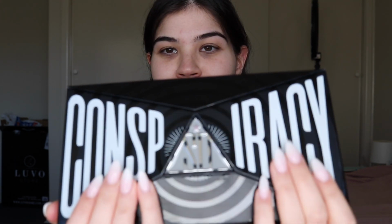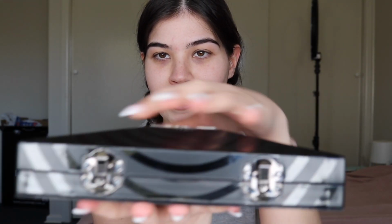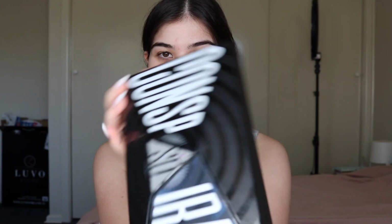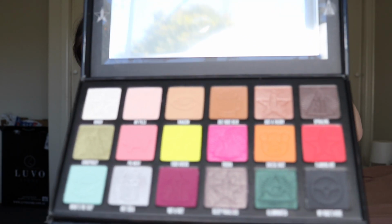Okay, so what really caught my attention when I saw this palette for the first time was the packaging. It is absolutely incredible. I've opened the clasps here, but it actually comes like this, and then it's shaped like a pyramid. It's really 3D, which I love. It's just so beautiful, done so well. And then you open it, and that's what you see inside. Just gorgeous. Everything is perfect.